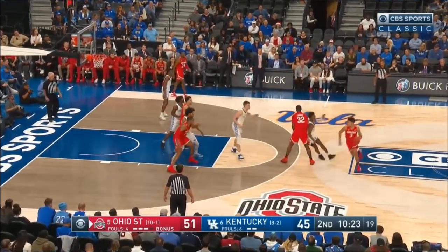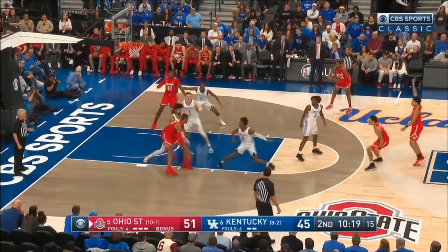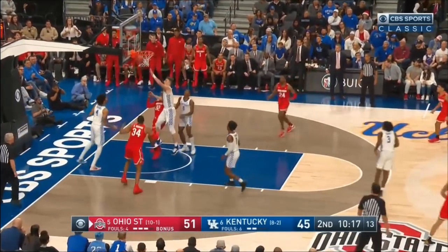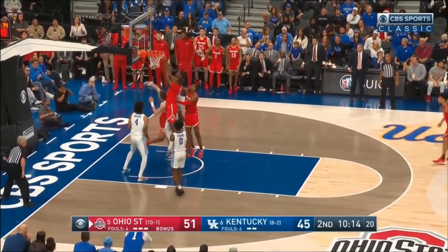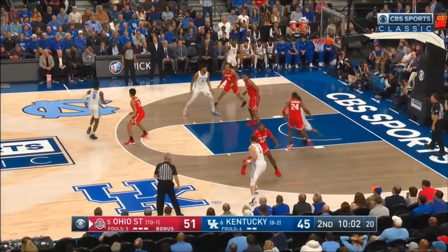Not as good a passing team with Liddell on the floor and Wesson. Young should have been so good in that area. Wesson, last step, left hand. Nice move. Got it back. Up and under. Didn't get it. And Kentucky's got it.